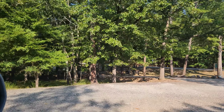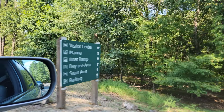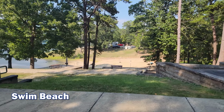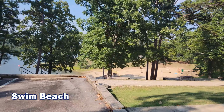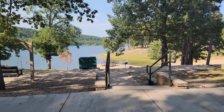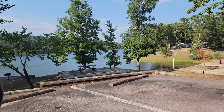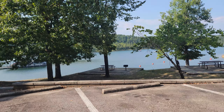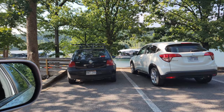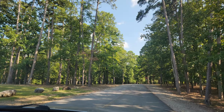Okay, so those were all the camping areas, and then we're just going to go by the swimming area and marina, the day use areas. I might be turning around here to see what's going on up here. We have some rescue people in the area. I don't know if we can go up any further. Oh, it's down there, I can turn up here. Okay. Marina's right there. Well, something's going on down there at the lake, so we could not show you any more of that.